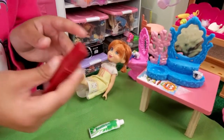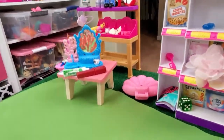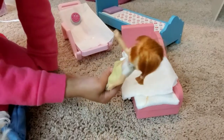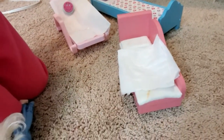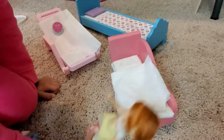Ania, what is it? Gummy bears. Go fetch. Good. Now it's getting late. Now we have to go bye-bye. Bye, boys. Okay, no. Now it's time to brush our teeth.